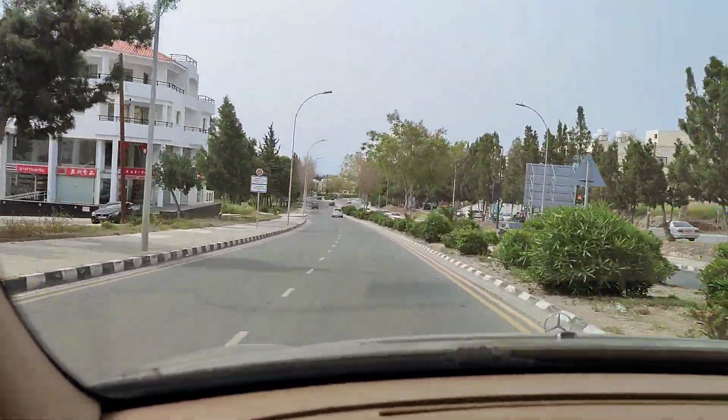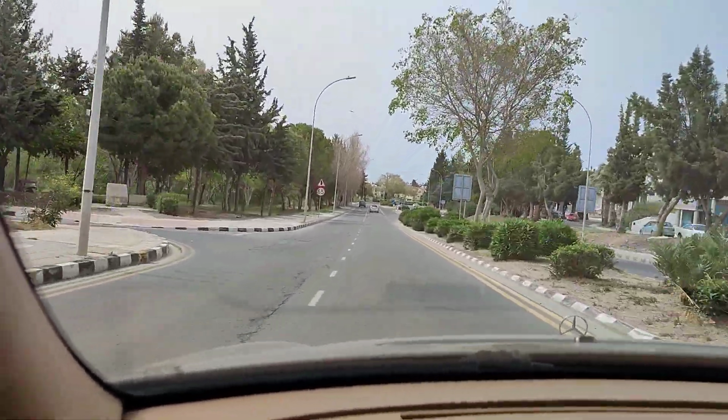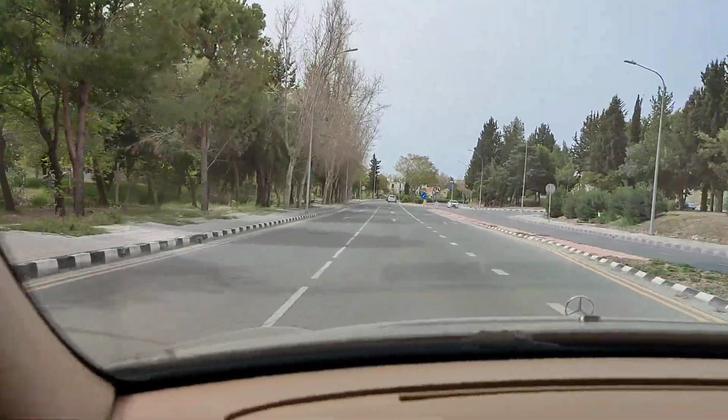So I think we'll go straight down. Yeah. And then instead of going into Kato Paphos, we'll turn and go along the main link road, should we call it, to Tomb of the Kings.